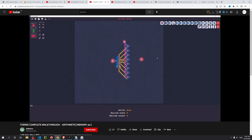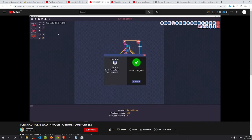Okay. Now we need to put this back into a byte. I'm gonna do it like this and just run it up like that. And then this is our load pin, so we connect that to the enable pin there. That is about it. Let's check it. Nice.